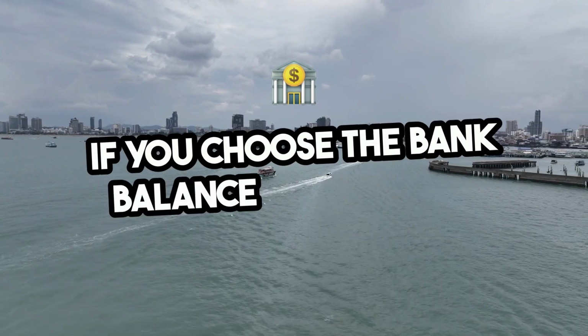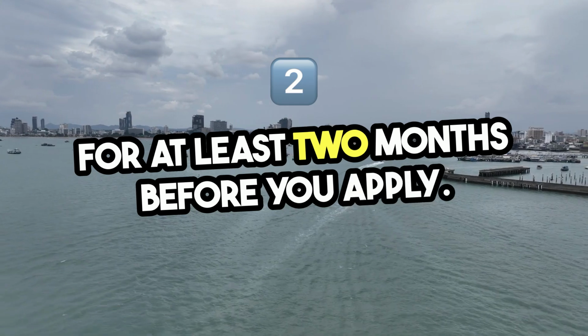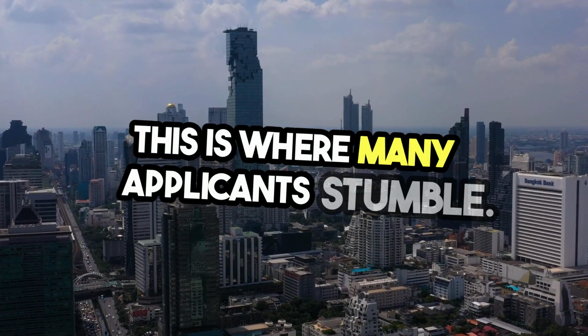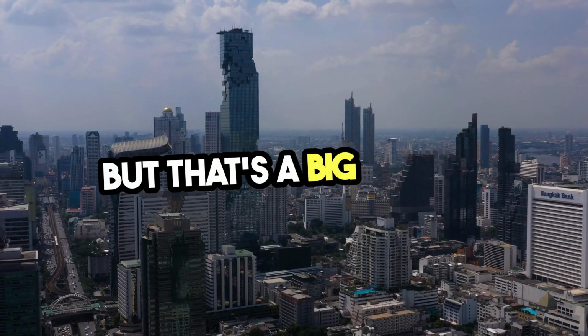If you choose the bank balance route, make sure that money has been in your account for at least 2 months before you apply. This is where many applicants stumble. They think they can just transfer the funds right before applying, but that's a big no-no.